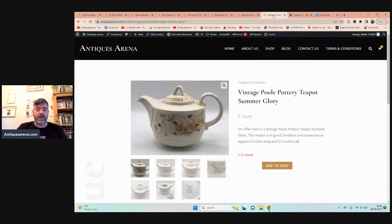And I think this was the last piece I've listed so far. This is the cheapest out of them. It's just a Poole Pottery teapot, Summer Glory pattern. For some reason, they don't pull much money at all, so 15 quid on that.